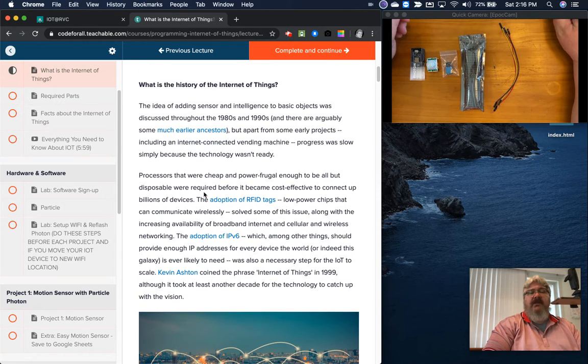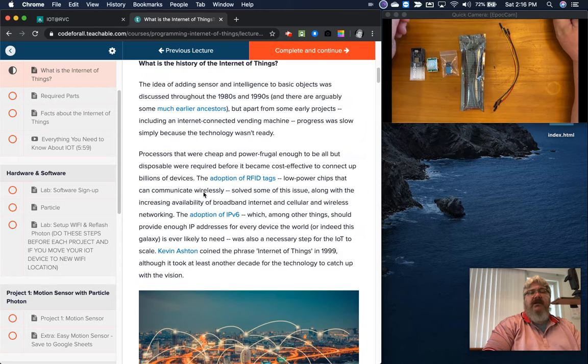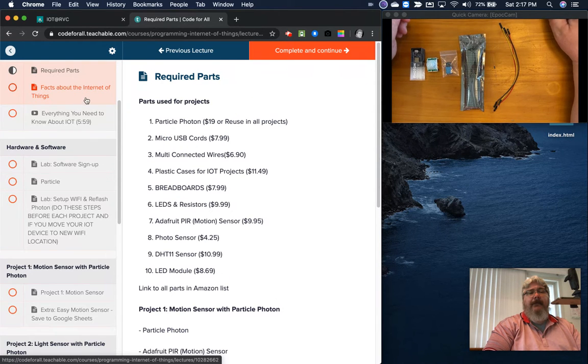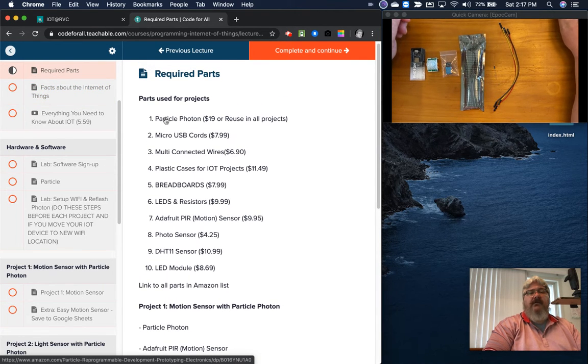I already went over some of the history, so I'll let you read all the history part. But it is pretty interesting, the ramping up of IoT. Some required parts needed for IoT, I do want to go over that. Particle Photon, micro USB, and I'm going to go over these one by one while I try to point some of these out that I have on the table here.